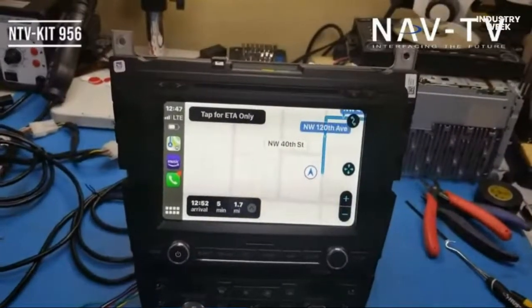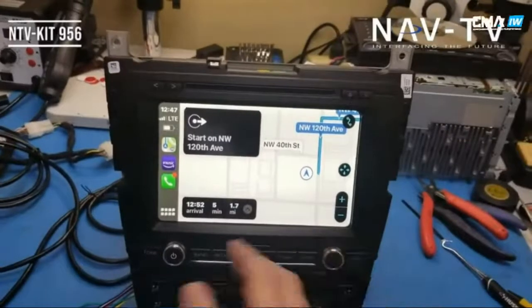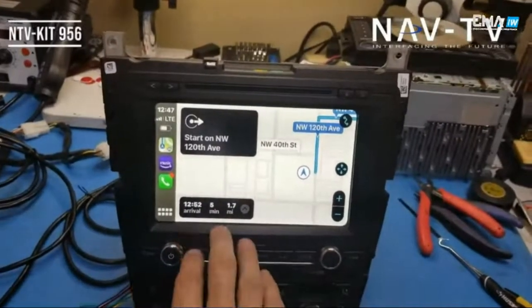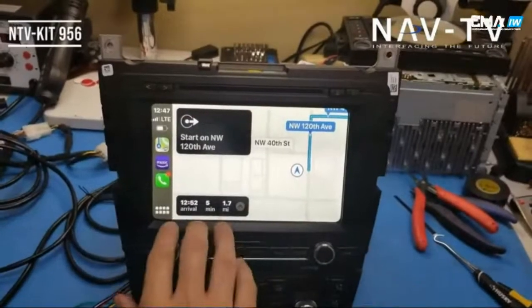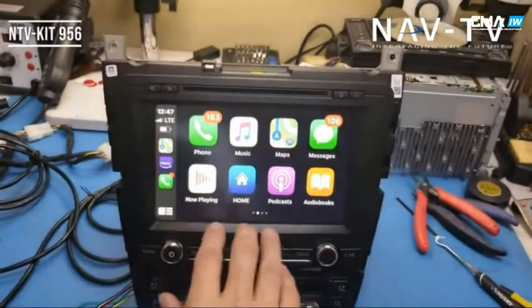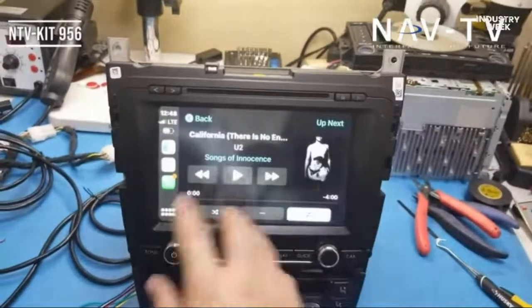Starting route to McDonald's. Okay, or you could do it via voice. We don't have the mic hooked up yet, but it would work. Head north on Northwest 120th Avenue. You can also come in the phone through voice for pretty much all the smartphones there. And the music as well, based off of whatever you have going on.